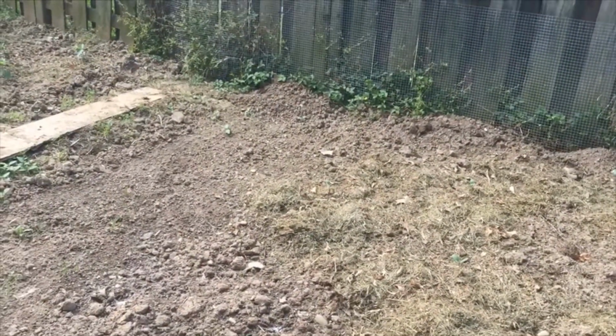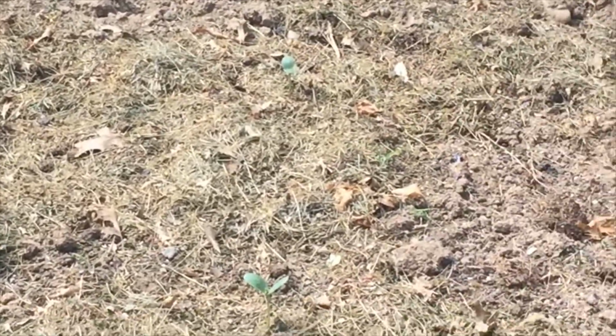So we're gonna show you the progress of this garden throughout the year. We're gonna do weekly updates on the garden to show you the progress.